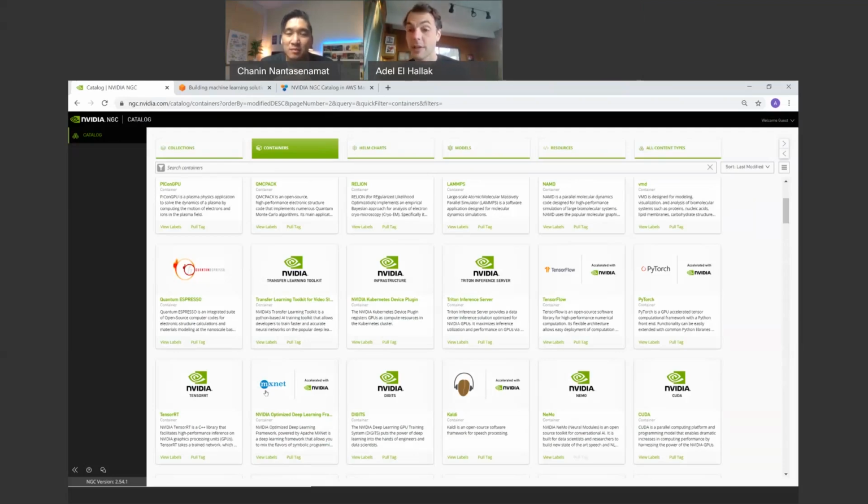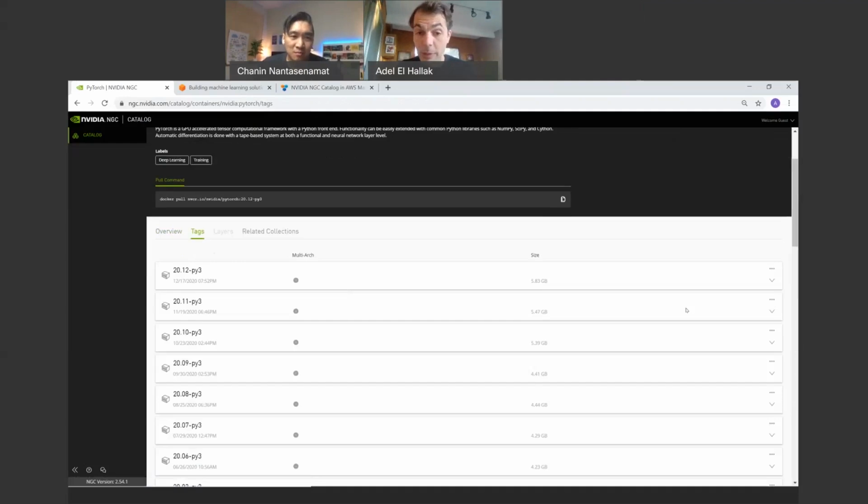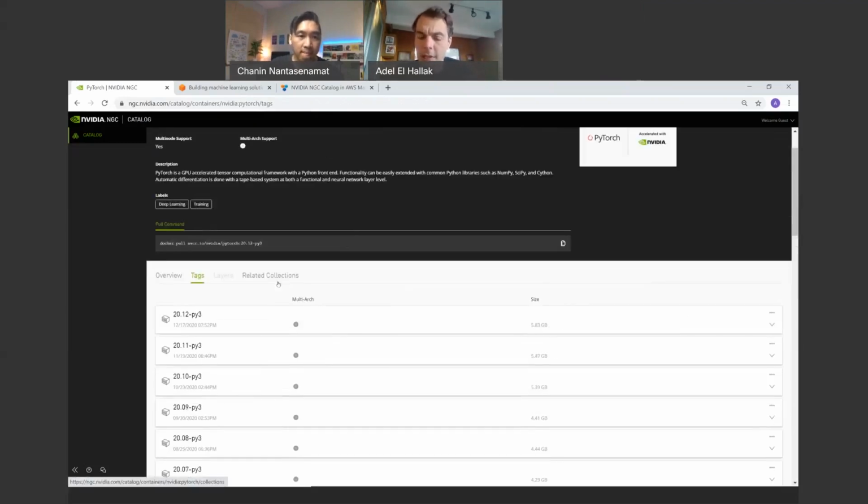By doing this on a monthly cadence, I'm going to pick on PyTorch for a second. If you notice, every month we publish a new tag for PyTorch. December was our last one, we had one in November, etc. By doing this, Chenin, essentially we're making sure that data scientists don't spend that time on the plumbing, figuring out and setting up their environment. We want them to be training from the get-go, or building their models. That's why we have this recurrent cadence of building and optimizing these open source frameworks and posting them on NGC.